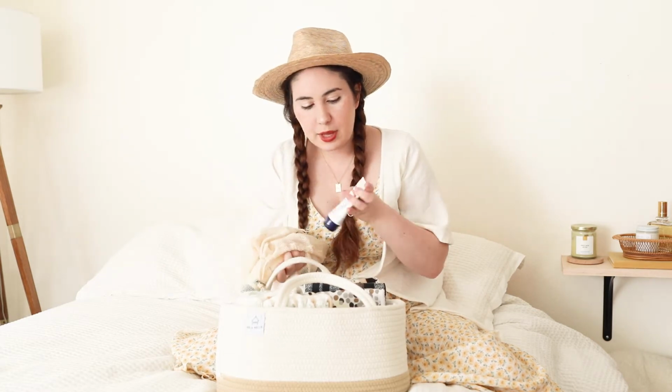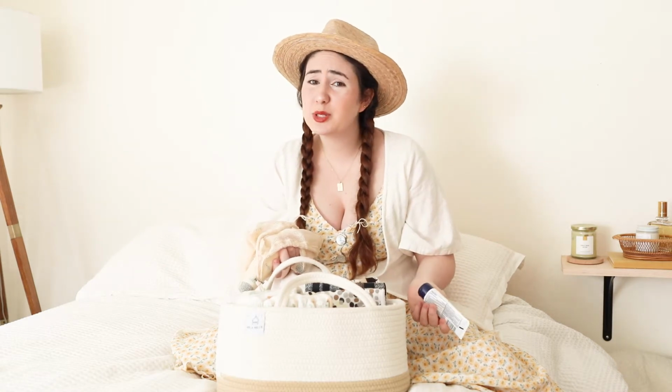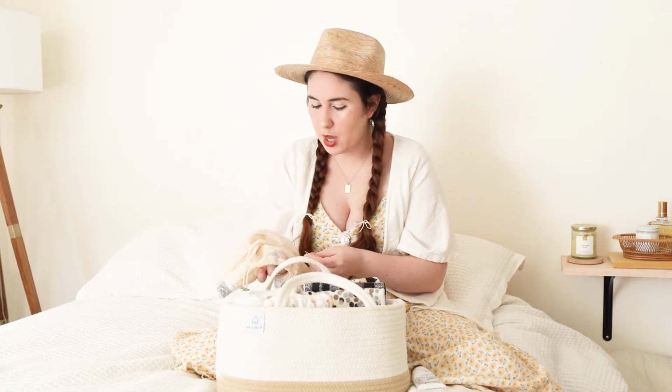Okay, so in there I have Aquaphor, which we use on dry patches. He gets dry patches on his little eyebrows, so we use it on there. We use it just on general rough patches on his skin. So far it's worked really well. We've tried a lot of different things, but this is one of the ones that I really like, and I use it as chapstick as well, so we like that.